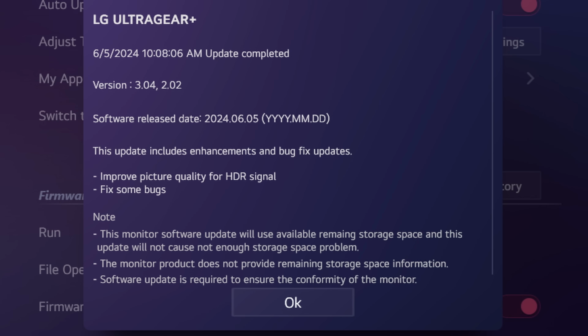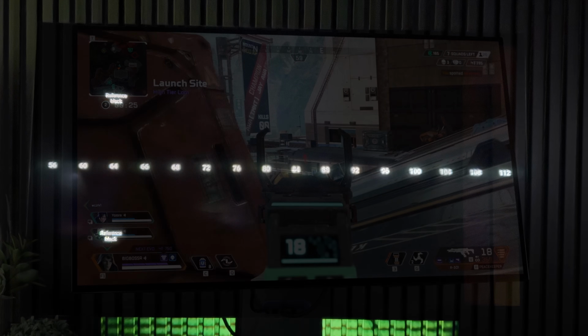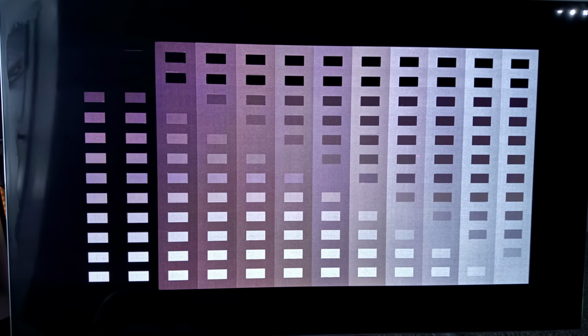Now, after updating everything and power cycling the display properly, let's see if they've fixed the main firmware issues such as extreme shadow detail crush and poor EOTF tracking, which I found in my initial review. And the great news is, yes, they have indeed addressed the crushed black issue to a large extent.